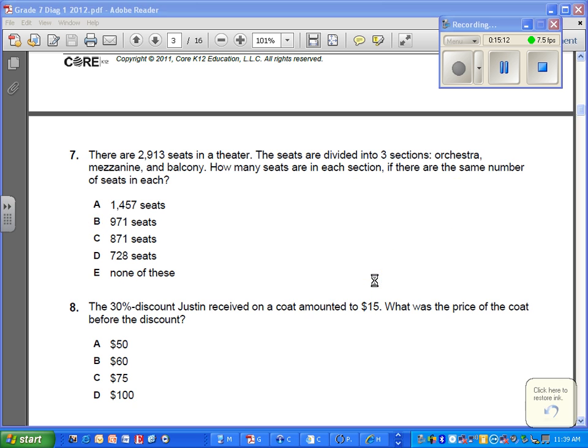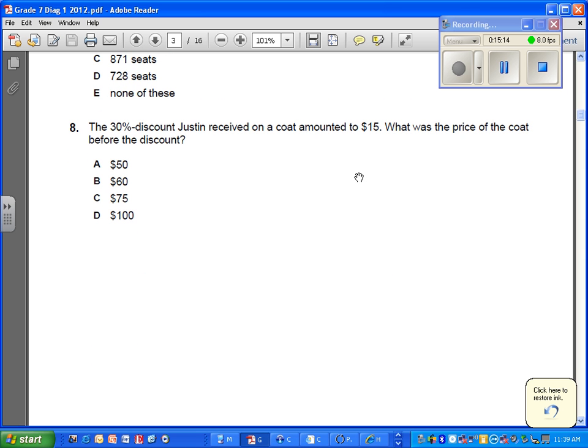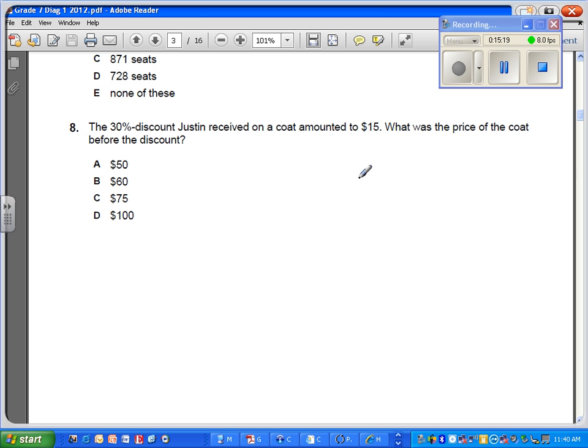All right, let's look at number 8. It says the 30% discount Justin received on a coat amounted to 15, and I also noticed on number 8, this is a readiness standard. This is something we really need to remember. We haven't done this in a while, percentages, but I think you'll remember now that we do this, which is really good, just in time for STAAR. The 30% discount received on a coat amounted to 15.